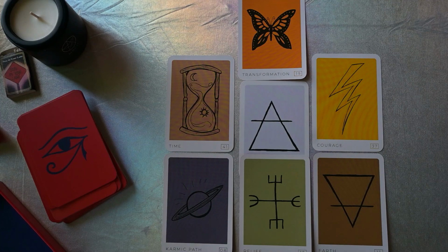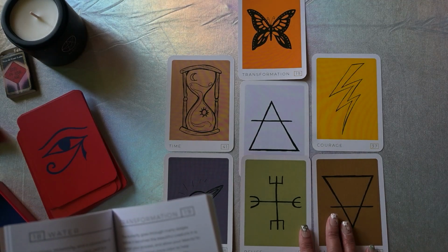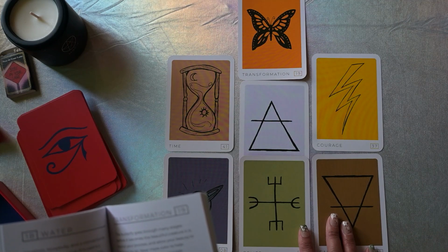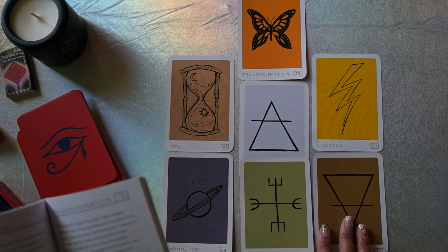So number 7 is what guidance can you offer me this moment? And it's transformation. The butterfly grows through many stages before it becomes the beautiful creature it is. Honor your process and allow your beauty to be seen by all. Wear more color to help announce the arrival of your exquisite transformation. Meditate on this when you want to call in more beauty, grace, and acceptance during times of transition.